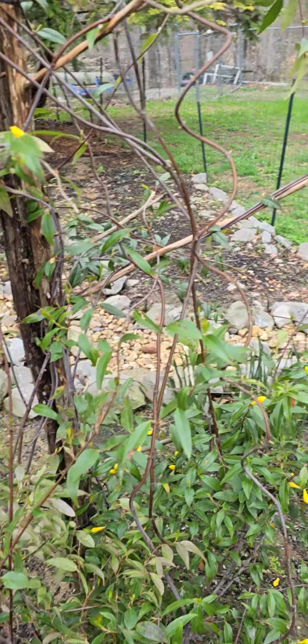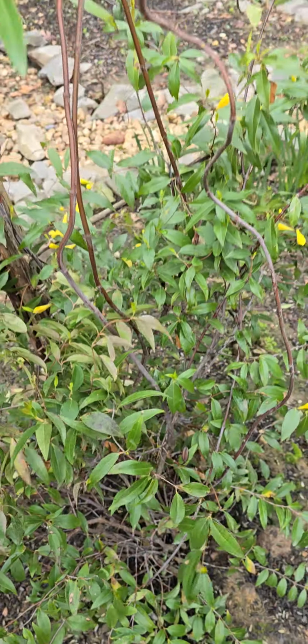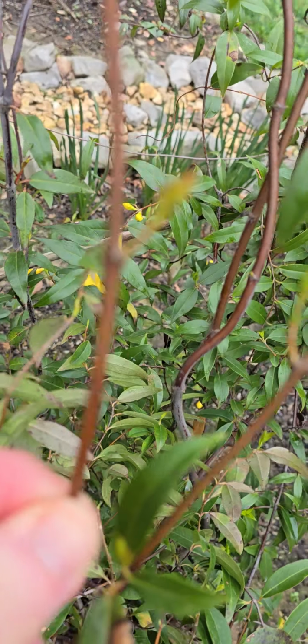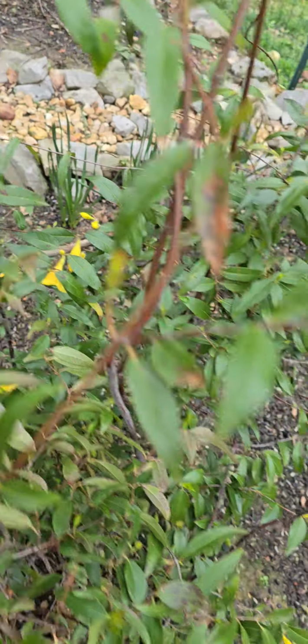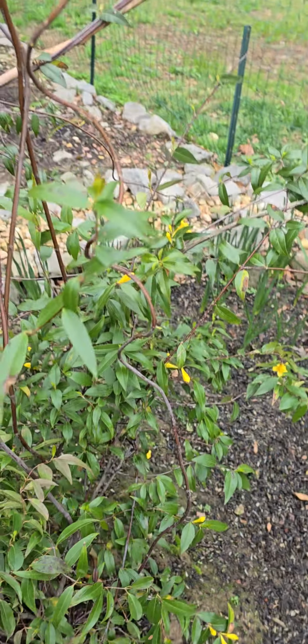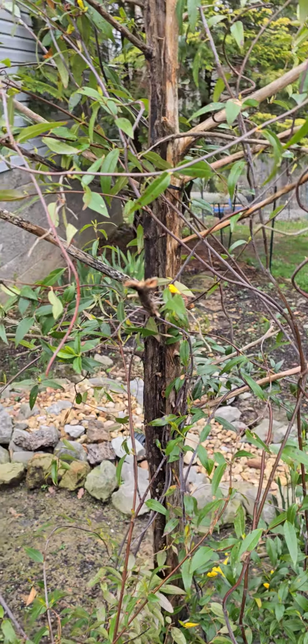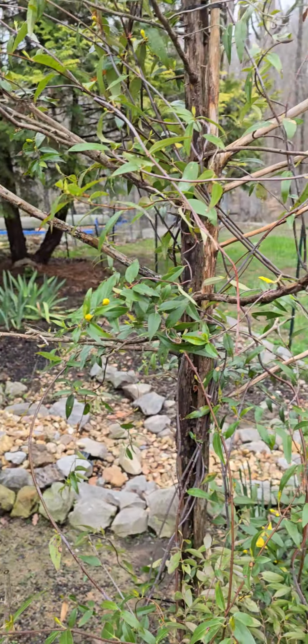So last year most of the growth was just all down at the bottom, but it done a lot of vine, and you can see a lot of new growth starting to sprout out on it. So it's probably going to do a lot of growing this year, and it needs full sun. So that's what it's going to get right here.